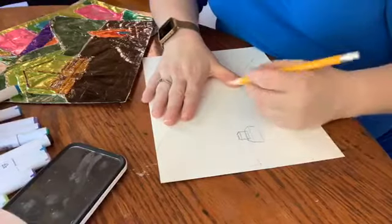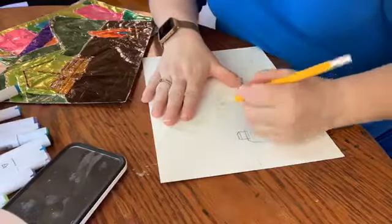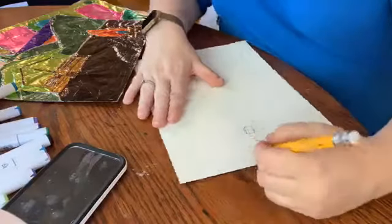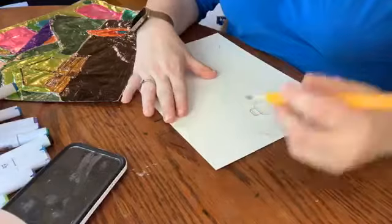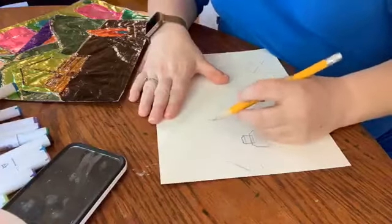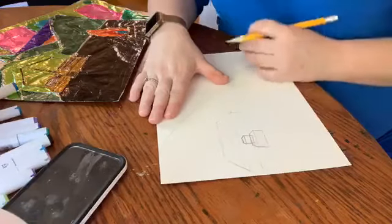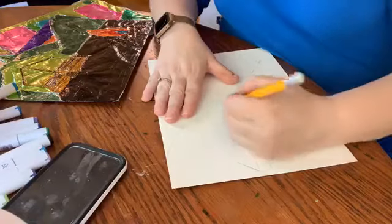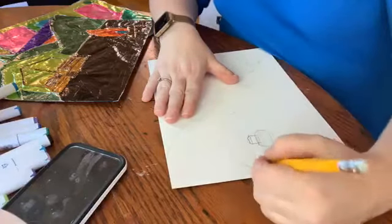All right, so now we've got our steps to our tent. We've got the base of it, and we're going to come up here and we're going to draw some more lines that are on the diagonal. And then we're going to come up here, so it looks like it's going back, the beautiful thing about perspective. And then we're going to draw some lines that are going to go upward.